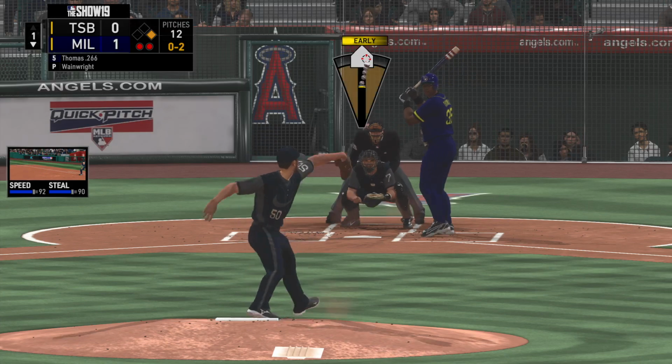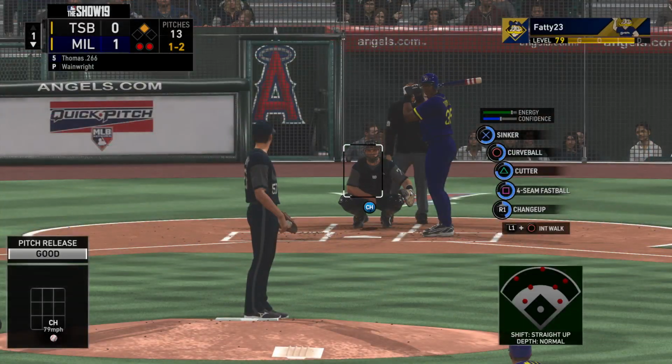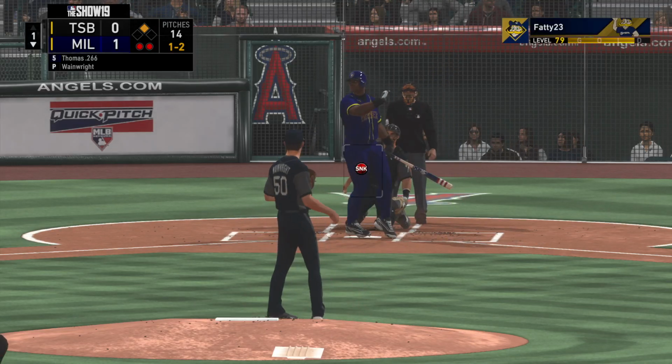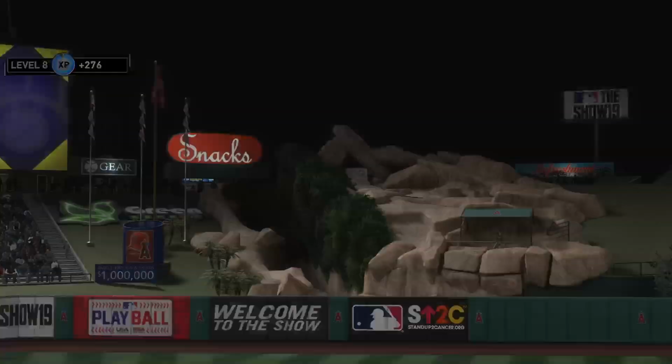Mays is off of first with 2 away. Pitch misses low. The throw down. And no throw, in fact, as he'll just hang on to it. Still a ball and 2 strikes. The 1-2 pitch. Swing and a miss, and that ends the inning.